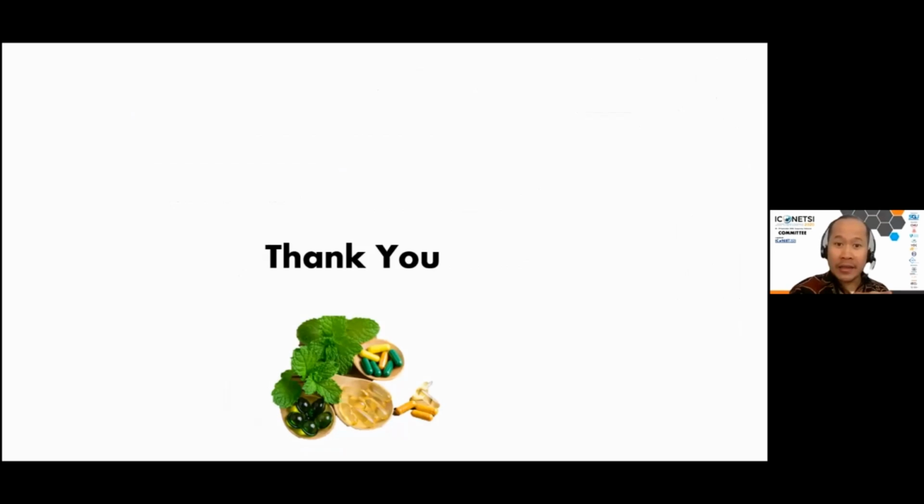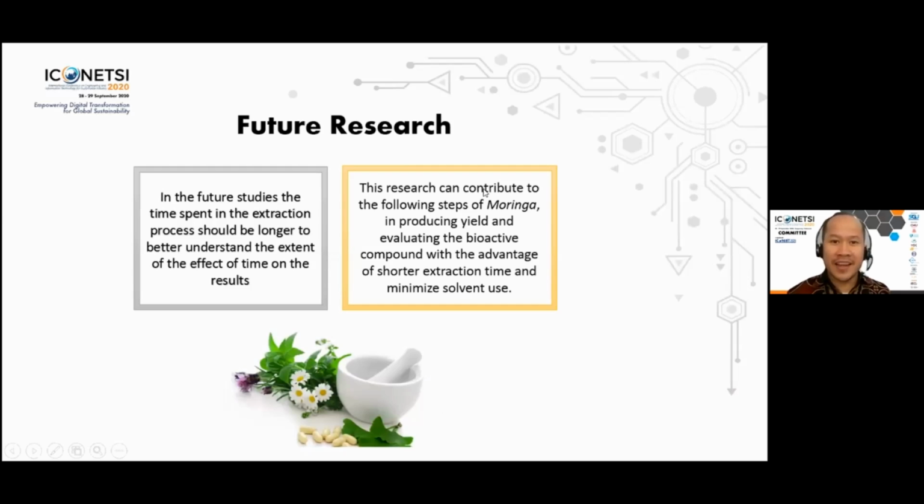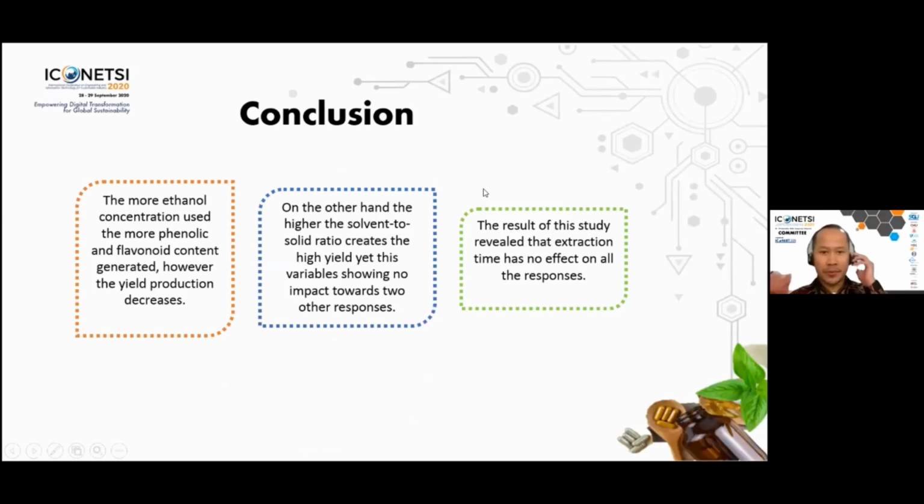Thank you so much, Ibu Olivia. Can you go back, Ibu, to that previous slide page? Okay, thank you so much, Ibu Olivia, for your presentation regarding Moringa leaves. And then you try to optimize with ultrasound technology. Any question from the floor? Oh, no. Okay. No question from the floor. Pak Amin, sorry, we skipped or we missed your question for Mbak Ajeng. I'm so sorry, Pak Amin.